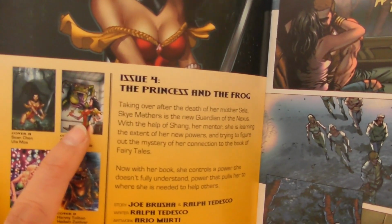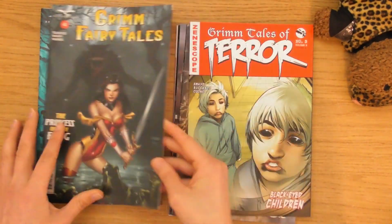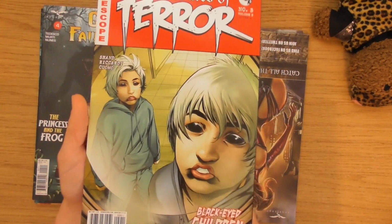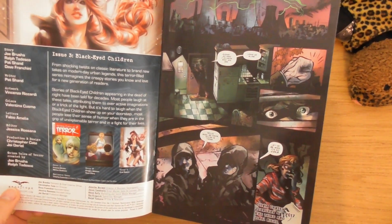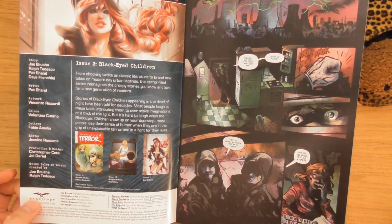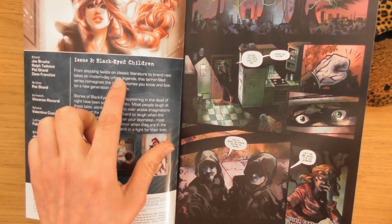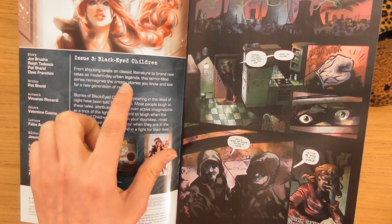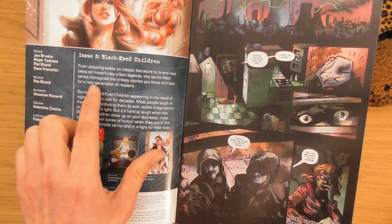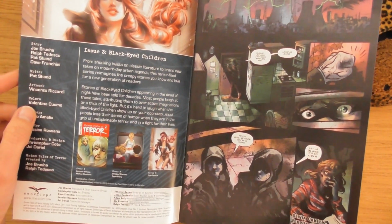Look at that cover there. That's quite a fun cover. I like this one actually. I like the look of this. I wonder if this is like a load of little stories or something. Look, from shocking twists on classic literature to brand new takes on modern day urban legends, this terror-filled series reimagines the creepy stories you know and love for a new generation of readers.